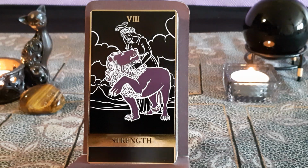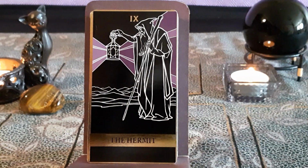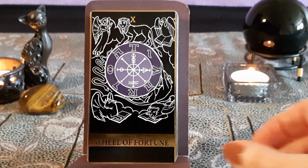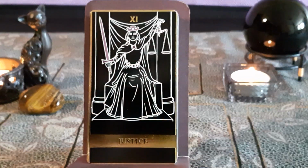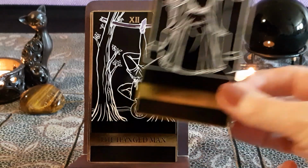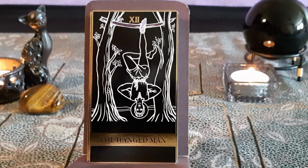I hope you're getting some of the coloring that I'm getting. And the details, of course. There's our Hermit. The Wheel. Justice, that sits in the position that I like to see with the 8 and the 11. The Hanged Man.